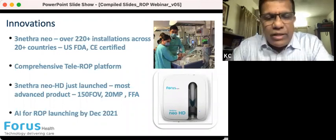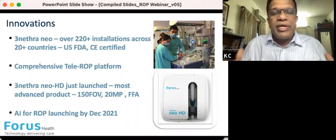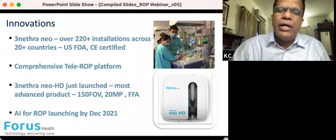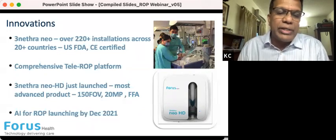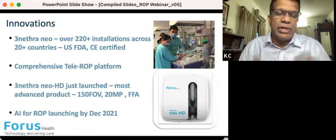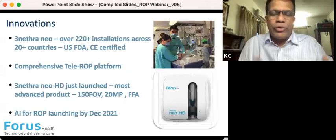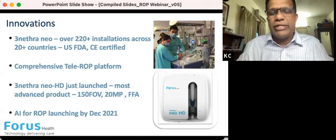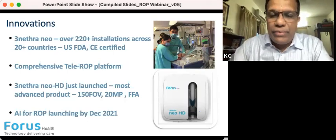And obviously, it's affordable, as we continue to make affordable products. Given the platform has already integrated AI for DR, macular degeneration and dry eye, we are going to add the ROP component to that, all of it built by ourselves, hopefully by December 21. So you have the device, you have the platform, and you also have AI. So it's going to offer the end-to-end solution to the customer wherever they are. So that's the innovation side of it. The next slide, please.